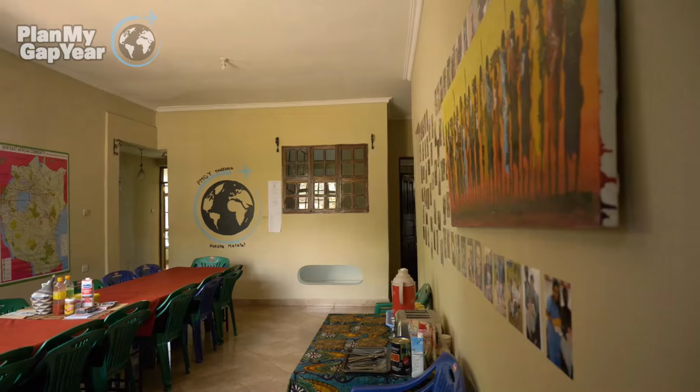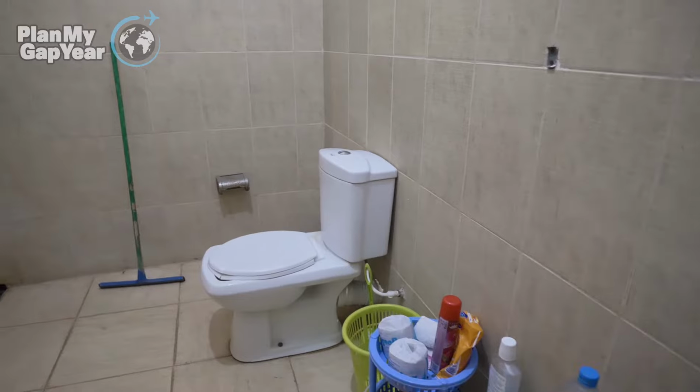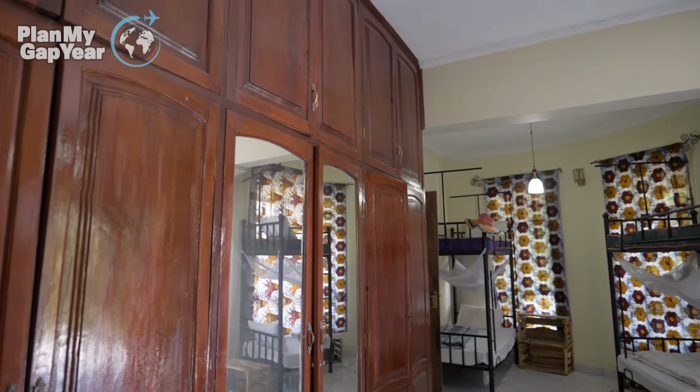PMGY House is a house that can host up to 30 volunteers. All of our rooms in the PMGY House are dorm rooms, and each room has got a bathroom and is equipped with a hot shower, mosquito net, and a cupboard to store your belongings.